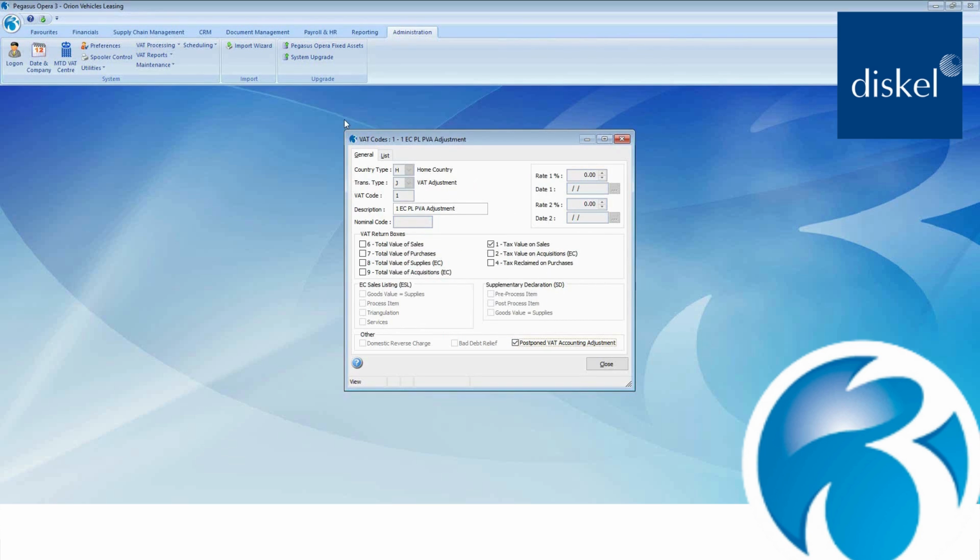Okay, on to the next one. And this is to update boxes 2 and 9 when PVA is in use, and also for EC purchases. This is to decrease the value of box 2 and 9, and the reason for a second adjustment code being required is because it cannot post an increase and decrease at the same time in that adjustment posting. Let's create it with an H and J for adjustment again. We'll give it a code 2, and I'll call it 2 and 9 EC PL PVA adjustment. And of course we'll tick boxes 2 and 9. Now you could have created 2 codes separately to update the individual boxes if you so wish. It just seems logical to keep them together. Remember to tick the PVA option and save.